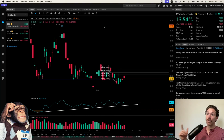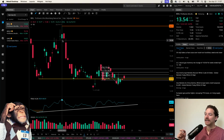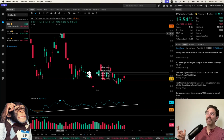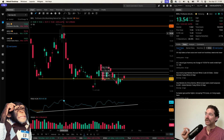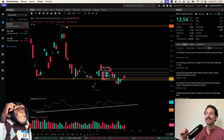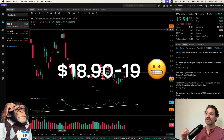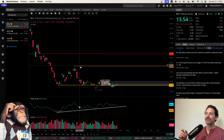But then I did also want to point out this orange level here at a price of $19.77. That was the high hit on March 5th. So I do think that will be a level to contend with. Perhaps though, before getting there, $19 right around there. It does look like we couldn't get any closes or opens above $18.90. The open on March 6th was actually at a price of $18.88. So I do think that if we are to get to $19.77, that might actually be a breakout level if we are able to get through the resistance between about $18.90 to $19. I think that we might be able to take off from $19.77, as there is not much above there.